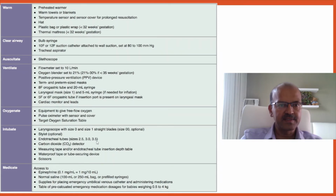Size 2 tubes are very difficult to get, and most of the time we need to change them once you go to the unit because very difficult to suction and also secure them. So always try to get a 2.5 even in the smallest babies unless it's very difficult. A carbon dioxide detector can be used. Measuring tape or ETT insertion depth table. So the measuring tape is for measuring the nose tragus length. The waterproof tape or tape securing device and scissors.